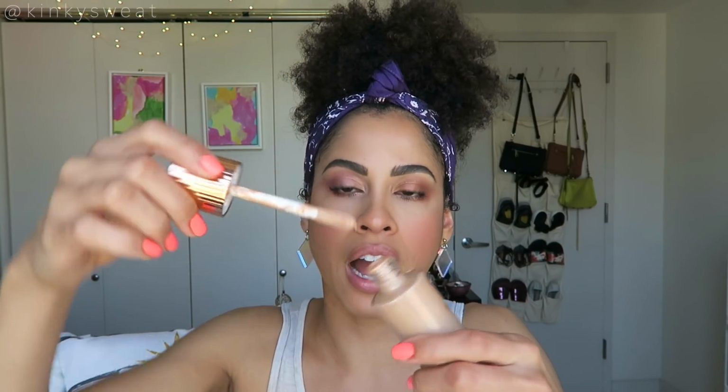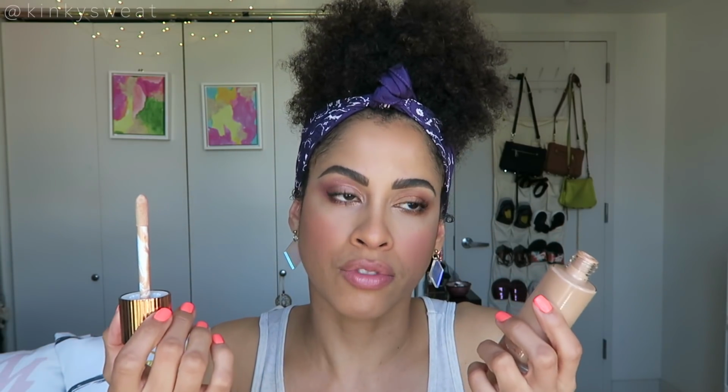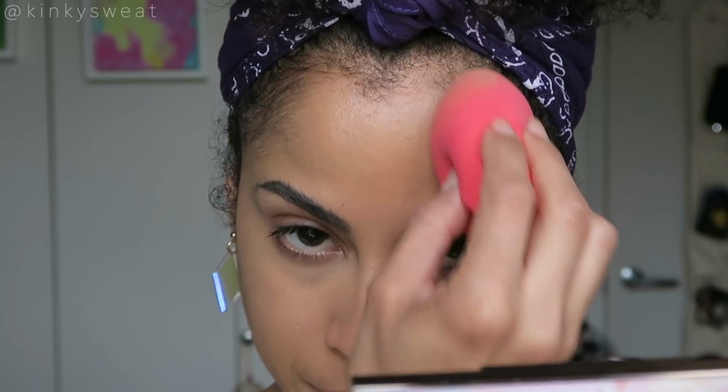I mean, it applies like a dream. It comes with this doe foot applicator that I find not super hygienic. If you have clients, I would definitely pat this on the back of my hand and then go in from there. But if you're just using this on yourself, no problem at all. Dab it on the cheekbones or wherever else you like that light.